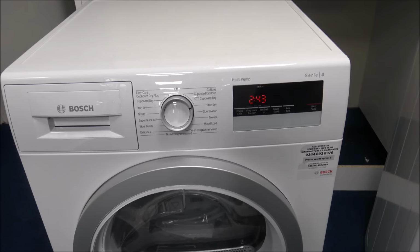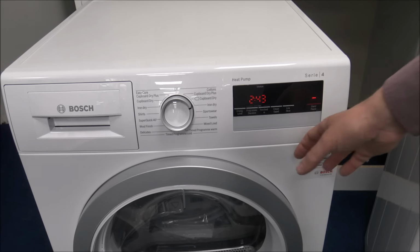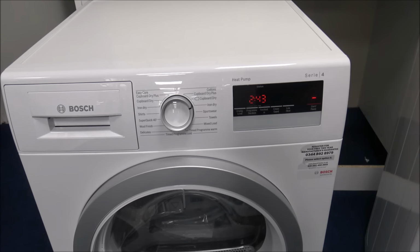And to take advantage of that, because traditionally a tumble dryer can cost a lot more to use than a washing machine, a lot of people use their tumble dryers overnight. To take advantage of the cheap electricity, ideally you want it to start in the middle of the night, and to do that you want to make sure that the tumble dryer has a time delay built in.